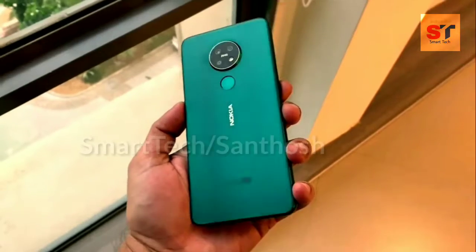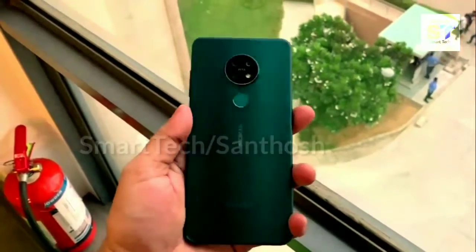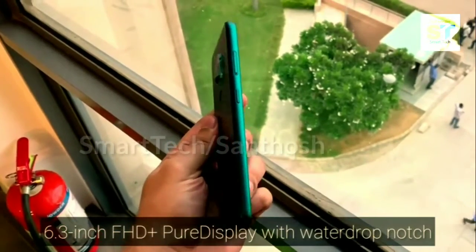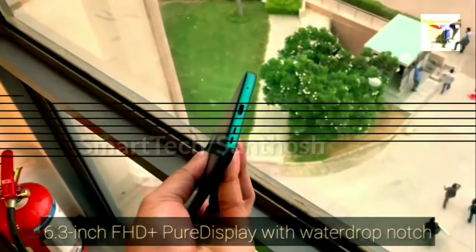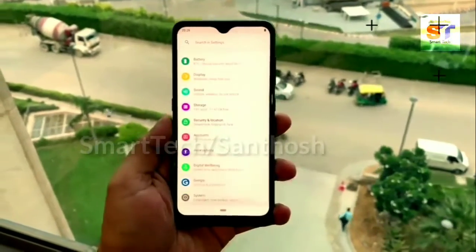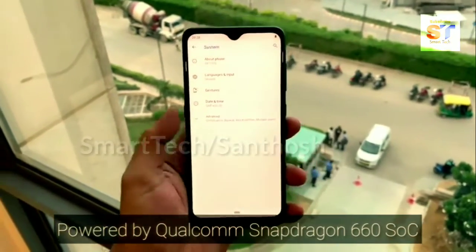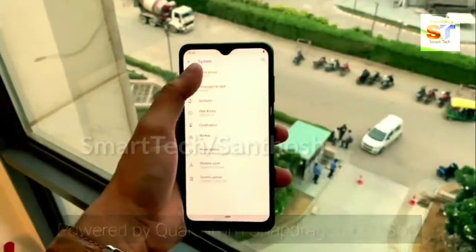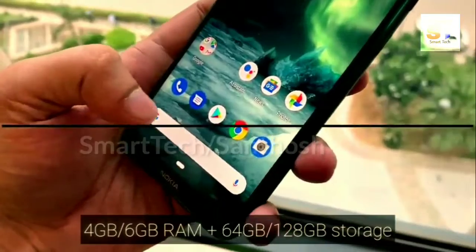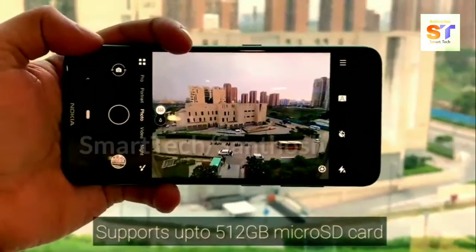So starting with the Nokia 7.2, as you may have guessed, this comes as a successor to last year's Nokia 7.1. This time you get a 6.3-inch Full HD Plus PureDisplay with Corning Gorilla Glass 3 protection on both sides. On top of that, you have a water drop notch. Powering the device is the Qualcomm Snapdragon 660 processor, which is coupled with 4GB or 6GB of LPDDR4X RAM and 64GB or 128GB of inbuilt storage. It also supports microSD cards of up to 512GB.